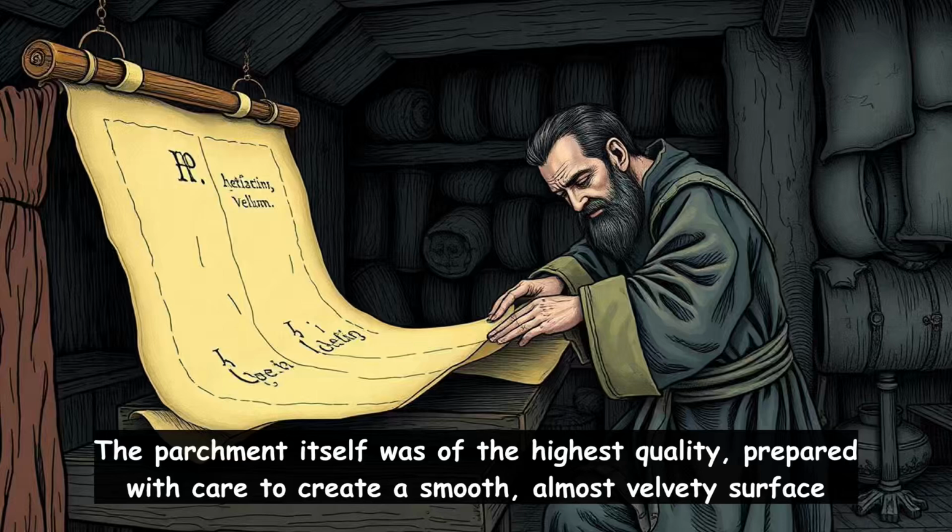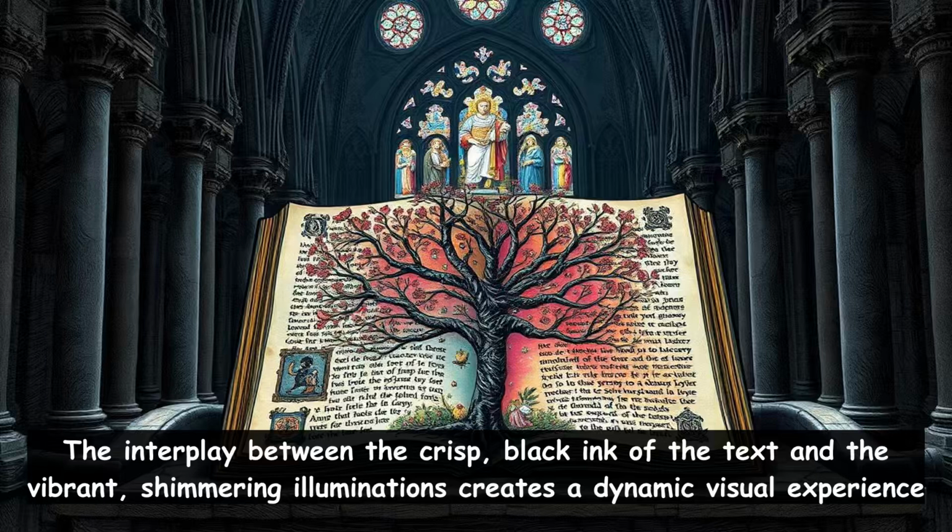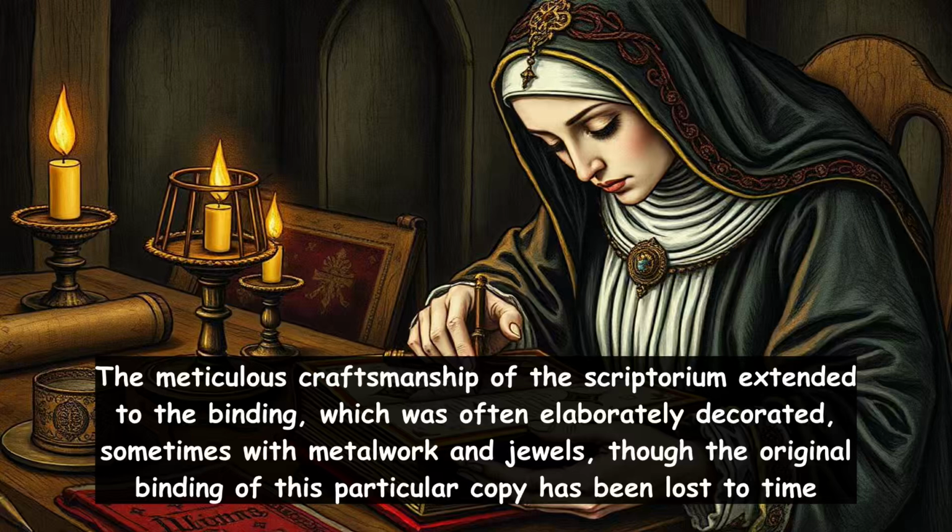The parchment itself was of the highest quality, prepared with care to create a smooth, almost velvety surface. The scribes, including Sister Helena, who penned the majority of the text in a clear Gothic textura, worked tirelessly to ensure consistency and legibility. The interplay between the crisp, black ink of the text and the vibrant, shimmering illuminations creates a dynamic visual experience. The meticulous craftsmanship of the scriptorium extended to the binding, which was often elaborately decorated, sometimes with metalwork and jewels, though the original binding of this particular copy has been lost to time.